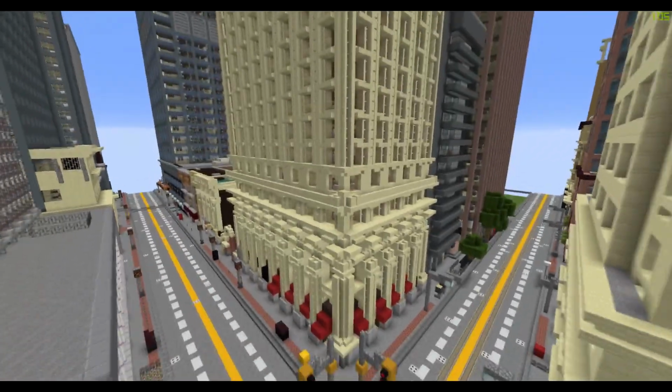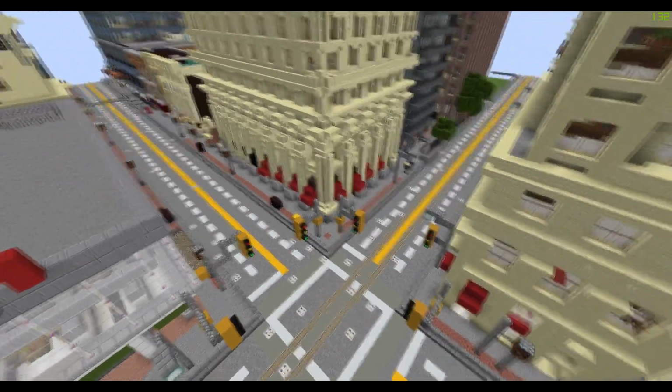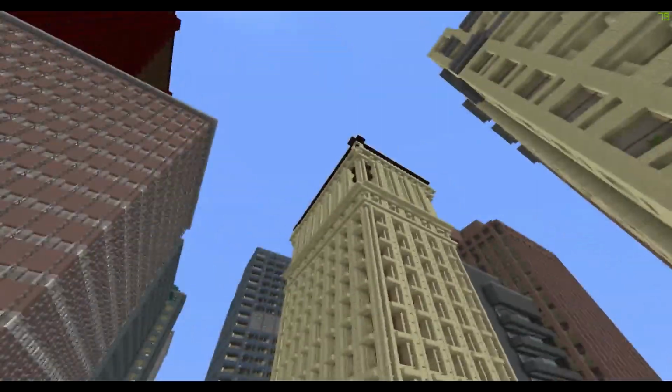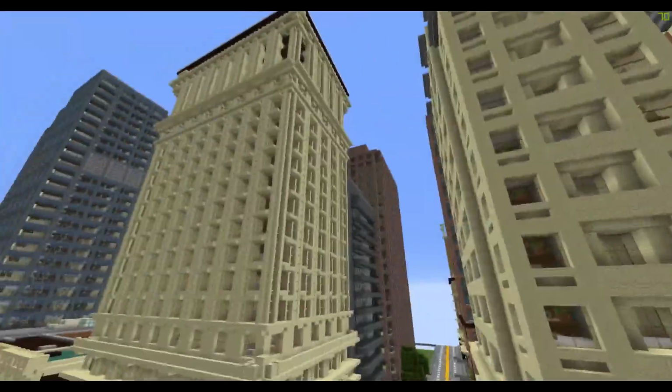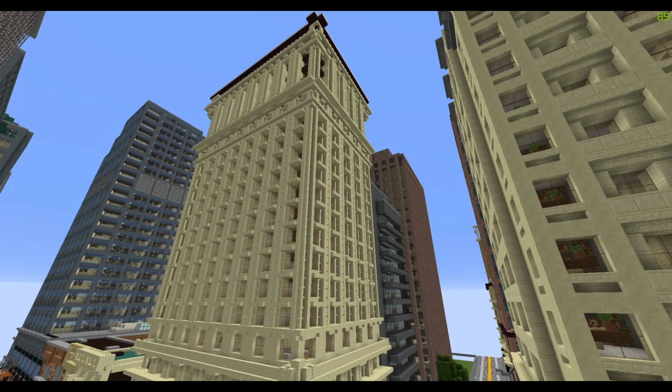We're starting off in this corner, on the northeast corner of Yonge and King. And just taking a look at this sandstone building here, the RBC Building, one of two. This is obviously the other one here, the sandstone one. But this one has a little bit of history to it, so we're going to talk about that first.